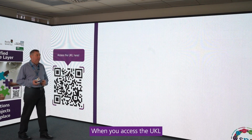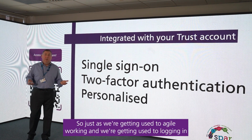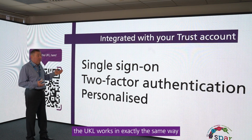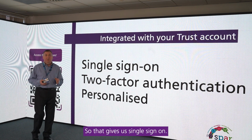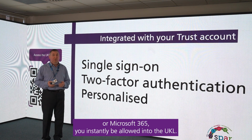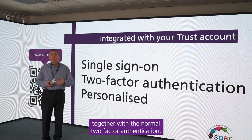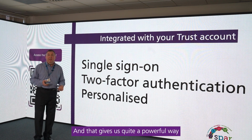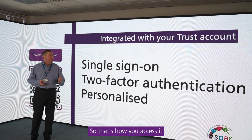Now, when you access the UKL, it's integrated with your own trust account. And this is really important. Just as we're getting used to agile working and logging in remotely but securely with two-factor authentication, the UKL works in exactly the same way and is integrated with our Trust account. So that gives single sign-on. What that means is, if you're already signed into Microsoft Teams or Microsoft 365, you'll instantly be allowed into the UKL. If you're not already signed in, you'll be asked to sign in with your normal Trust email and password, together with the normal two-factor authentication. So that means that it also knows who you are, and that gives us quite a powerful way that each person can see tailored information directly and easily. So that's how you access it.